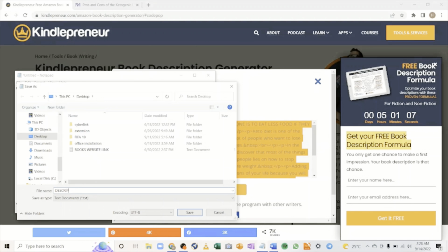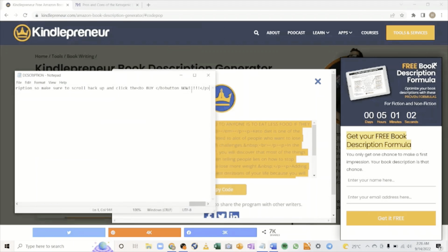You can even name it, let's say, keto diet book description. Whichever one you want. You click save, and that's it.